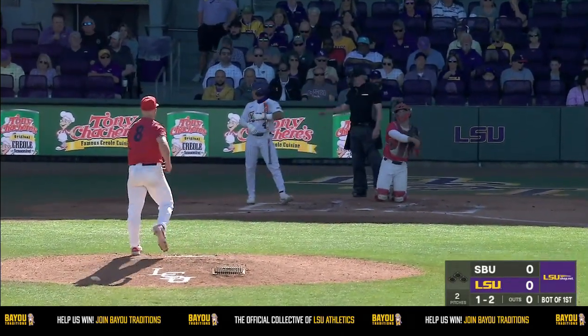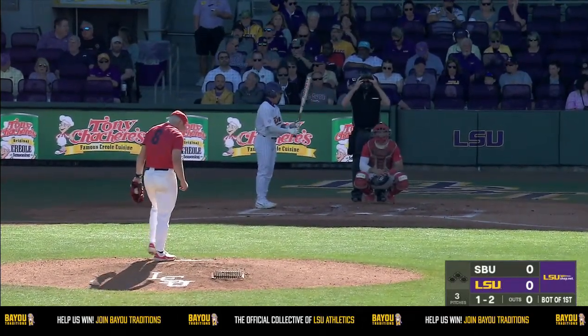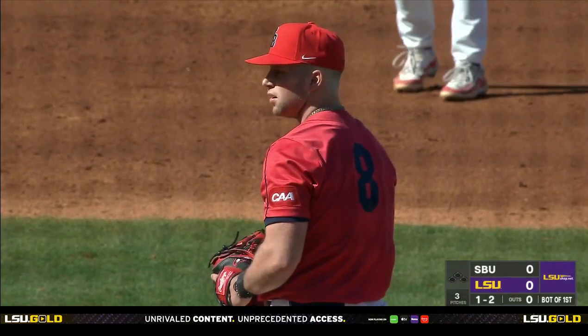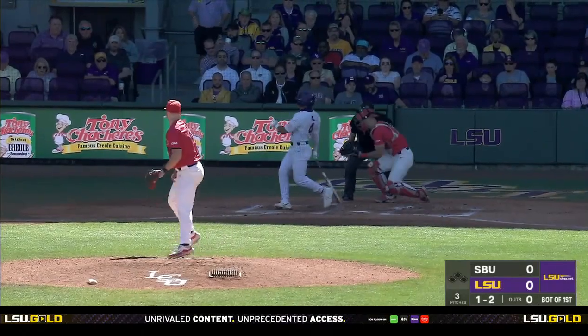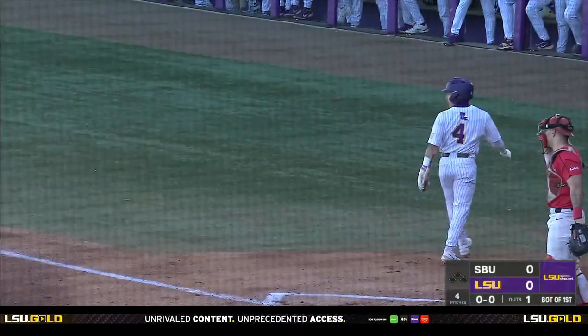Off speed, swing and a miss, falls behind in the count 1-2. He's got 1 double on the year. And again, one of those certainly vying for the everyday role at second base for Coach Jay Johnson. Here's the 1-2. Swing and a miss. Down on strikes goes Milam, and quickly 1 away.